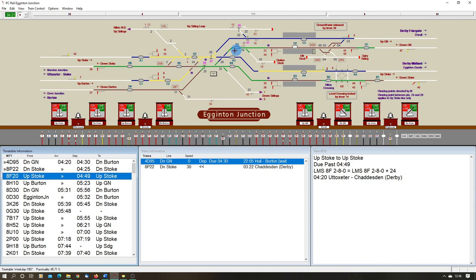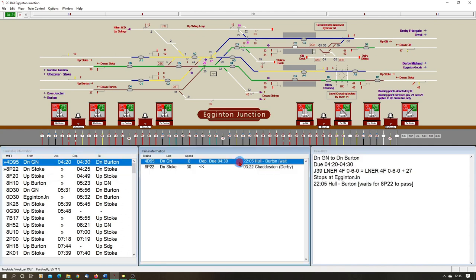Why didn't he just run across, one wonders, in front of this train and out of the way? There's probably other factors as well, such as trains on this line, which are off screen. And he might be taking water. Not sure if there's a water crane or tower at that end of the line.